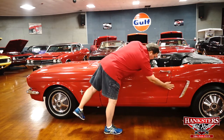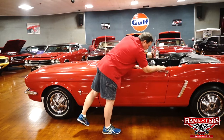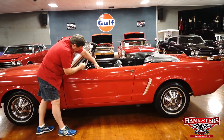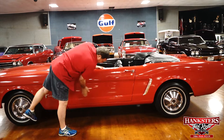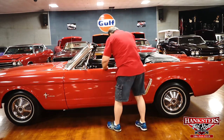Chrome on the door handle as sweet as can be. Look at this, the fitment of the door to the quarter panel. Absolutely stunning. Chrome on the correct mirror, nice as can be. Fitment to the rocker panel, the door. Everything is as nice as you'd ever, ever want to find.